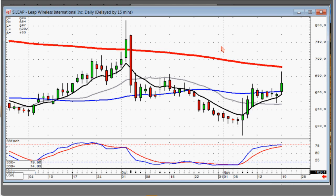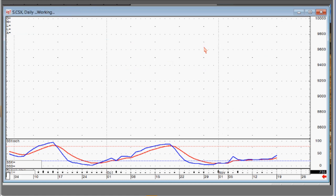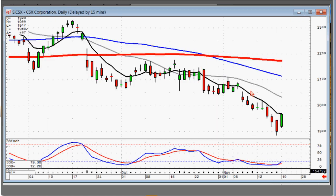CSX, whoops, CSX. Another one that is probably in an uptrend, but doesn't have a reversal signal. So if I have my druthers, one of the big words I know, I'd rather be buying something that has a reversal signal than just an up day. So usually what happens in an up day like this is they will take it up, but because it's not a complete reversal signal, then they pull it back, do that stutter step, and then the next buy signal you can buy.